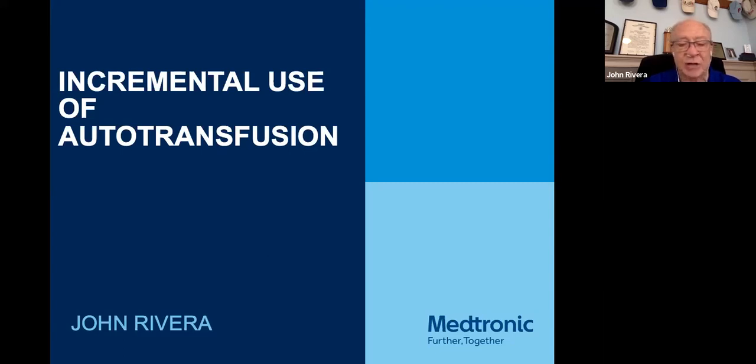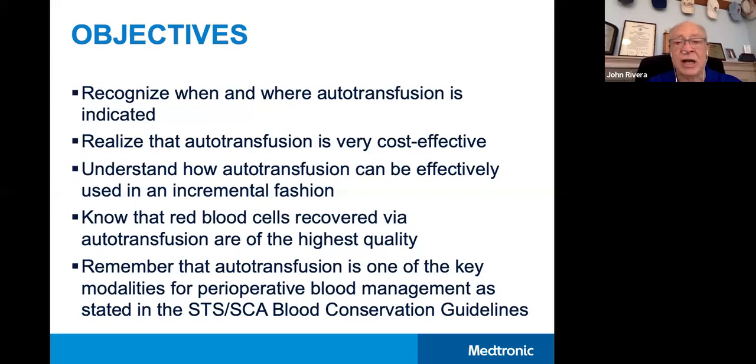Of course, we're going to talk about the incremental use of autotransfusion. When we're done talking, you're going to be able to understand maybe a little bit better where autotransfusion is indicated. Hopefully, you'll understand that autotransfusion is very cost effective. I intend to teach you how this is an incremental process. It's not an all or nothing process. And to assure you that red blood cells that we recover via autotransfusion are not only safe, they're literally the very best red cells that you can be giving your patients.